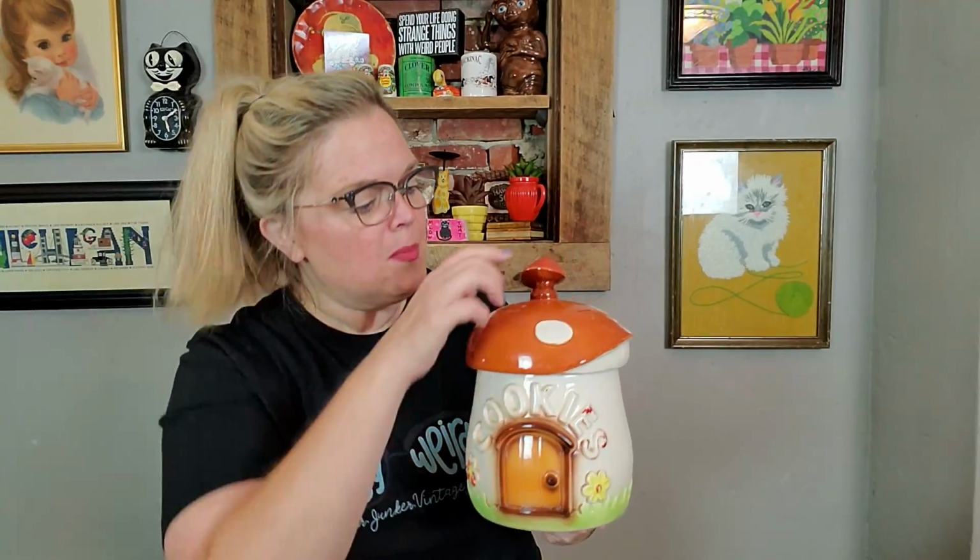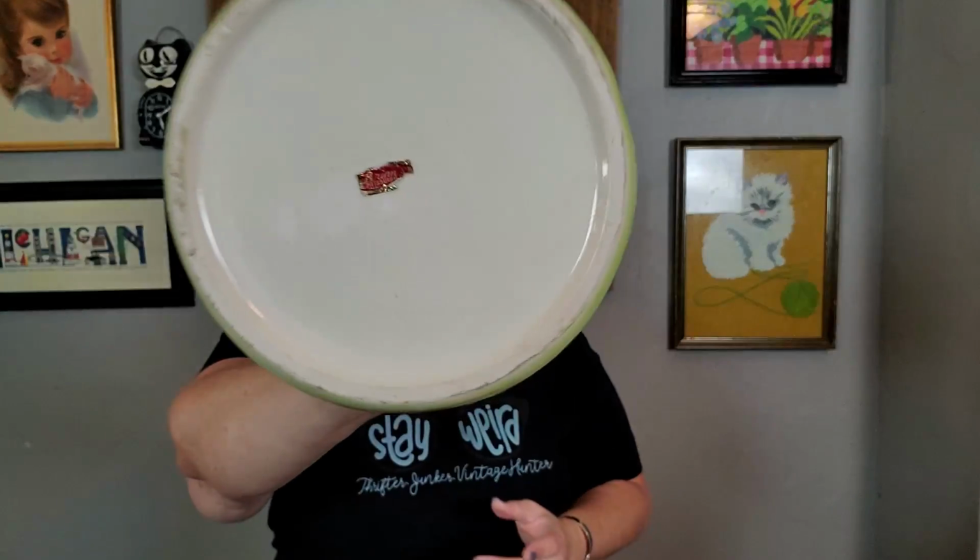Now, the cookie jar was cold painted red, and the red is mainly gone. But there isn't a chip, crack, or flaw on it anywhere. It does have the original sticker there on the bottom. It does have some crazing, but I like the crazing. I just thought it was fun. The lid itself still is in excellent condition. I like the little mushroom on top. So this will be available on a Wednesday sale. Cookies out of a mushroom.